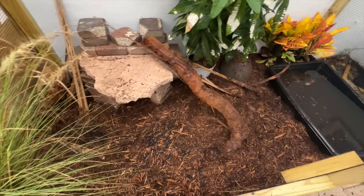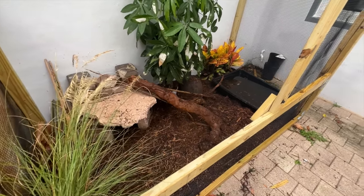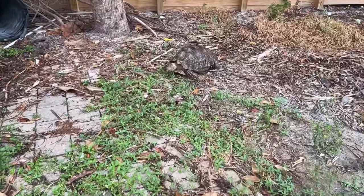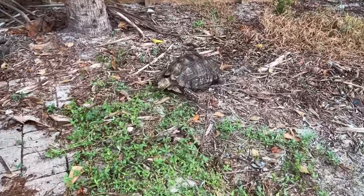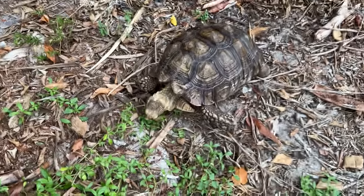I think it looks pretty kick-ass, you guys. I really, really do. I'm really happy with how this cage is going so far. Here comes the Bob, da da da da. Here comes the Bob.